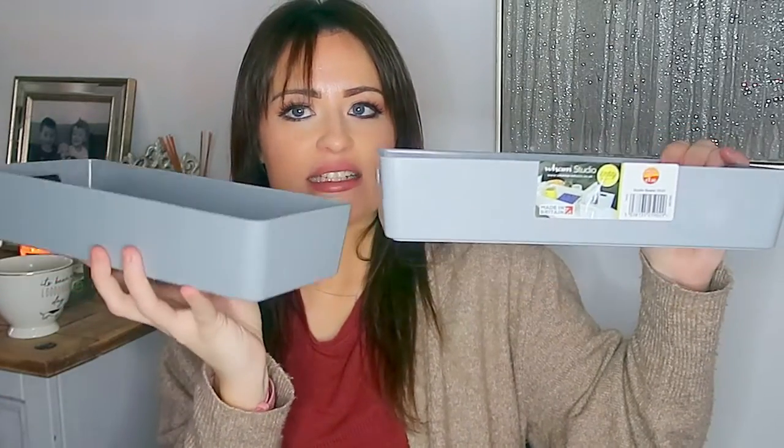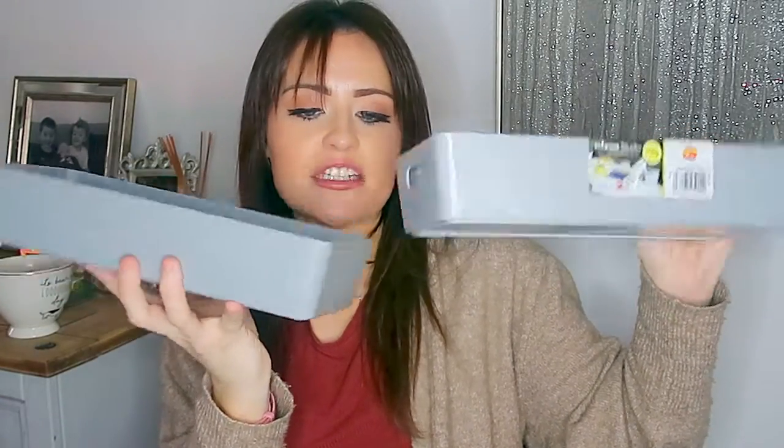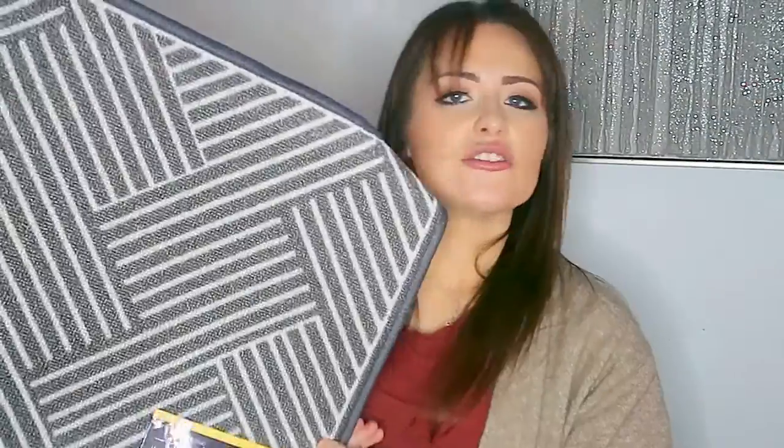So I got this one that was £2, and then I got two of these, which is just not quite as deep. These were £1.50 each for this size. I also got a couple of new doormats, again in this nice grey pattern, that was £2.50. Mine have gotten really in need of replacing, really tatty, so I got two of these. I just thought they were a good price.